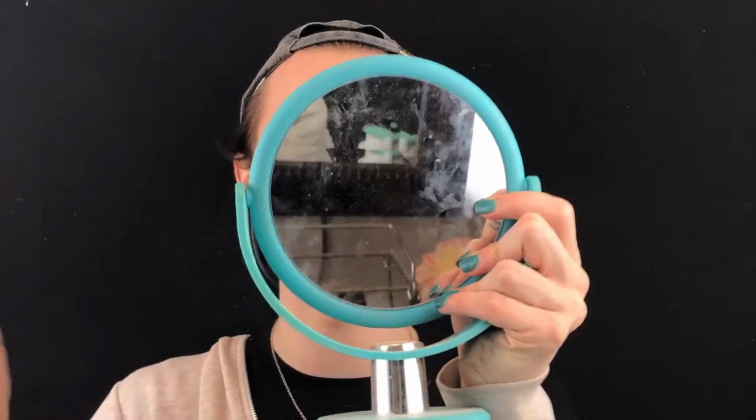This step is optional, but I struggle with really red waterlines, so I'm gonna go ahead and put a little bit of, this is the Wet n Wild Kohl eyeliner, and it is in the shade Rose Natural.